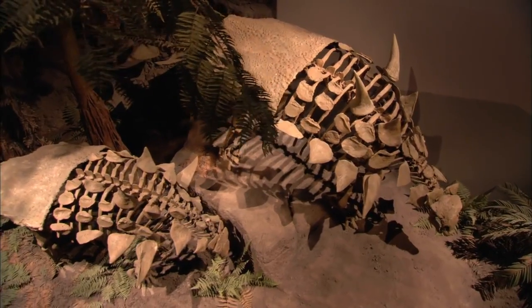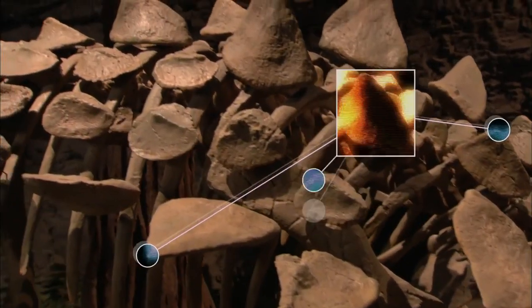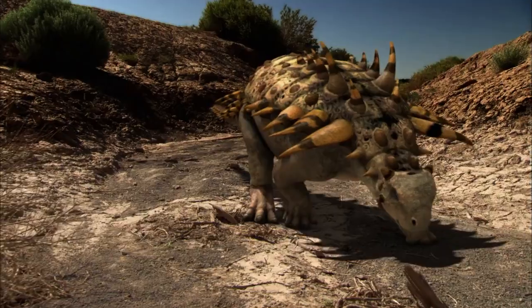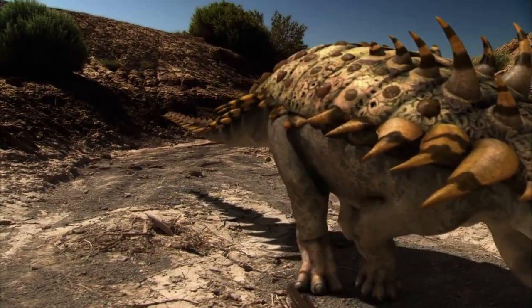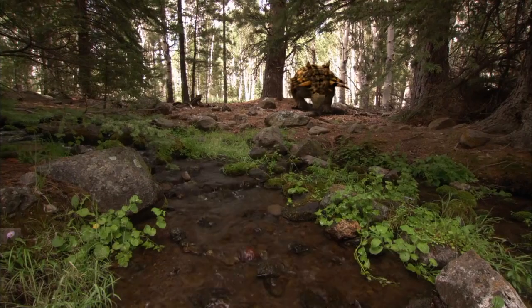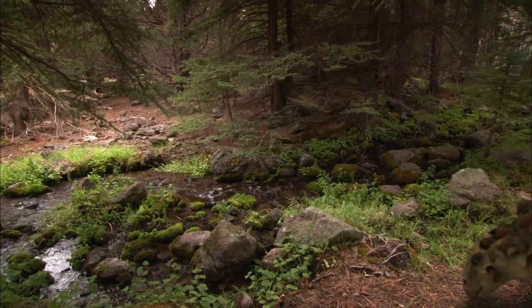The fossil evidence indicated that Gastonia was one of the most well-protected dinosaurs on Earth. But he had a weakness. This large complement of body armor and weaponry made this dinosaur very slow. Gastonia would have been a relatively slow-moving, plant-eating dinosaur. It probably spent its day wandering around, finding vegetation to eat. Because it was so heavily armored, it could only eat low vegetation, so ferns, and cycad plants, and low-lying shrubs.